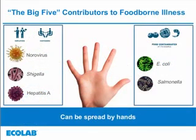Thanks, Alexis. So there are 5 main pathogens that contribute to foodborne illness. These big 5 were determined based on how easily they're transmitted by food workers and the severity of illness that these pathogens can cause to develop. So on the left, you can see norovirus, Shigella, and hepatitis A. These primarily enter a food service establishment through people, these people being employees or customers.